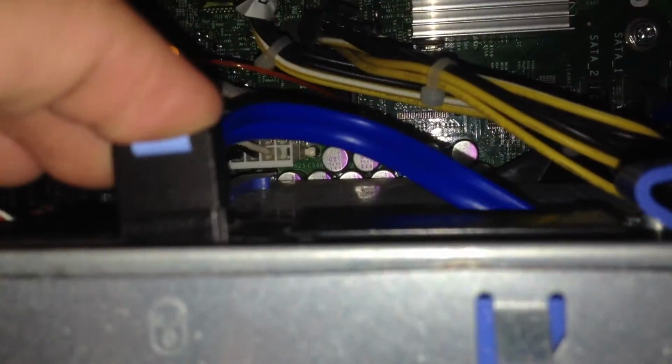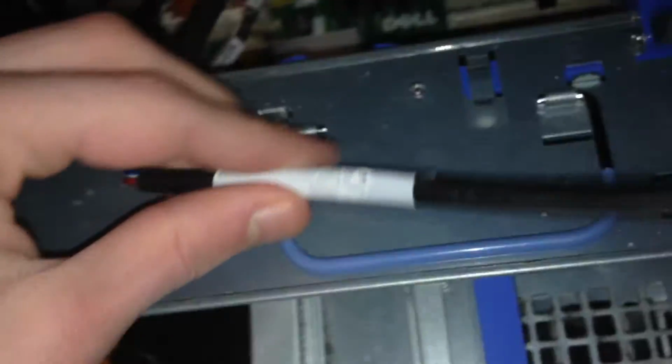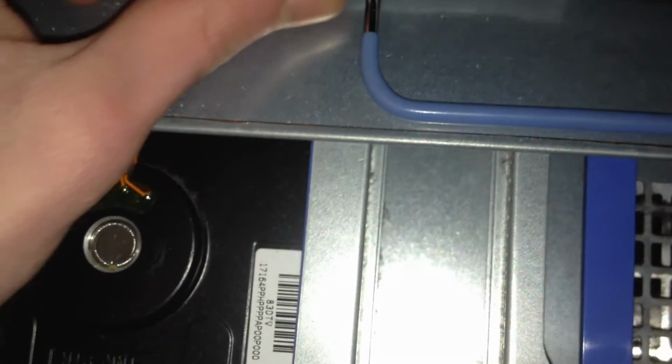So what I'm going to do here is I'm just going to reconnect this, and I'm going to reconnect this as well, which goes this way. And then this thing goes right here. Kind of a bit tricky to get in there, because you don't want to break the camera, or you don't want to break the cable, obviously. It's getting caught on something. There we go. Alright, so right now, everything's in place. We're going to hit the power button and you'll see exactly what it does when the case is open.